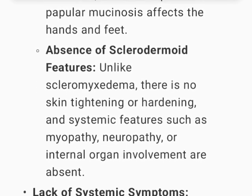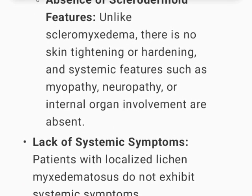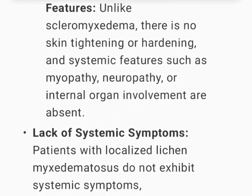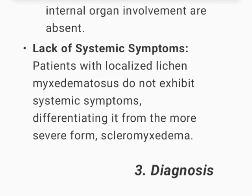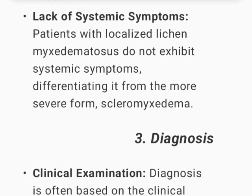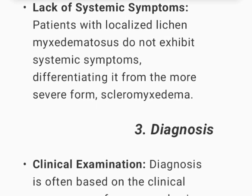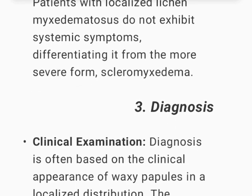Absence of sclerodermoid features. Unlike scleromyxedema, there is no skin tightening or hardening, and systemic features such as myopathy, neuropathy, or internal organ involvement are absent. Lack of systemic symptoms. Patients with localized lichen myxedematosus do not exhibit systemic symptoms, differentiating it from the more severe form, scleromyxedema.